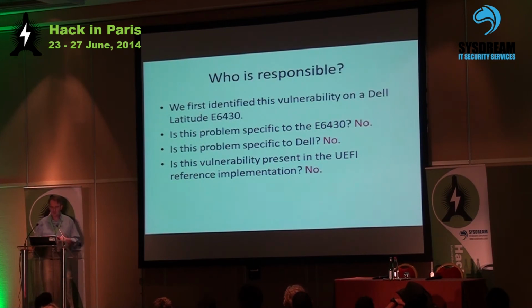In fact, we first identified this vulnerability on a Dell E6430, but it's not limited to the Dell E6430. In fact, it's not limited to Dell as an OEM. It's across other additional OEMs as well.